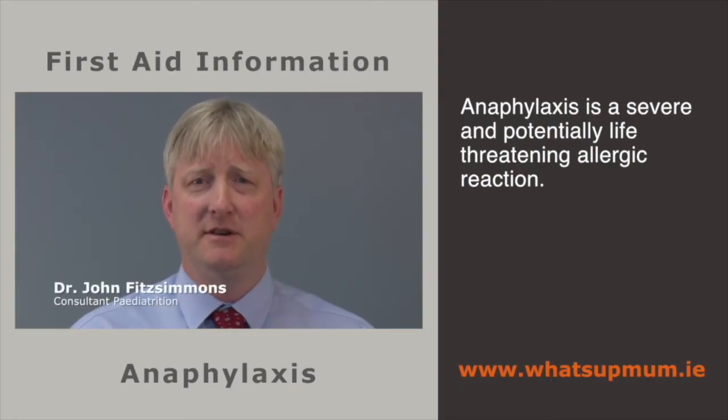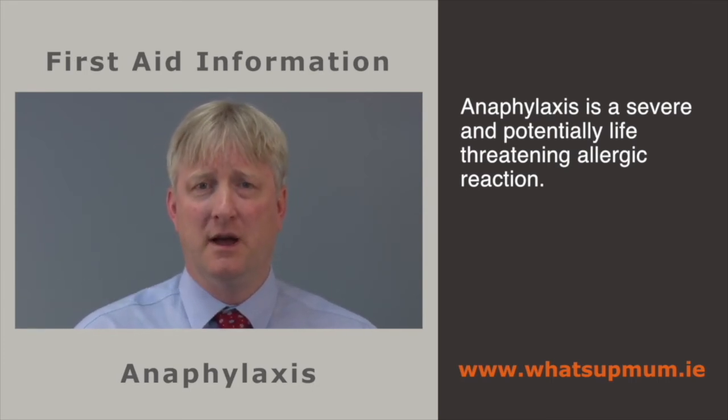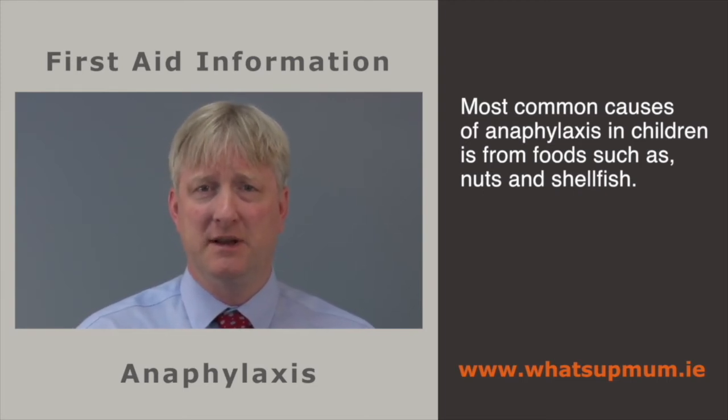Anaphylaxis is a severe and potentially life-threatening allergic reaction. The most common causes for anaphylaxis in childhood are foods, the most common foods being peanuts and shellfish, but also, rarely, common foods such as milk or egg.